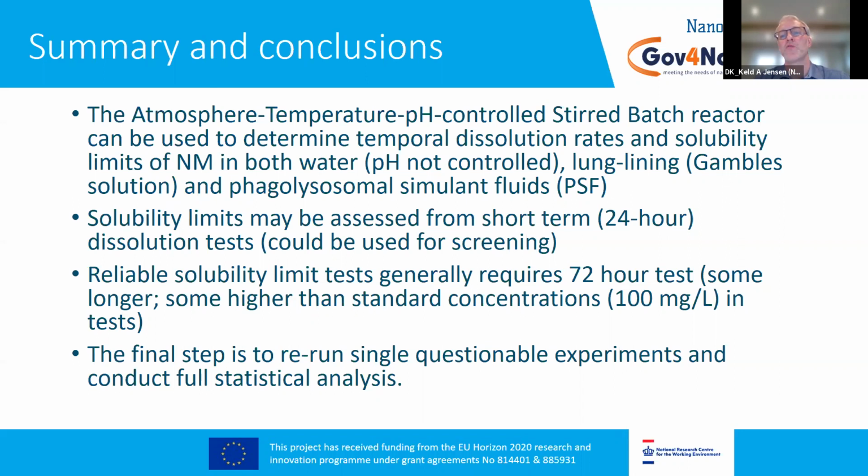So the final step is to rerun some single questionable or uncertain experiments, and then conduct the full statistical analysis for this work. And then I guess we are ready to go.